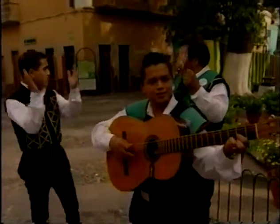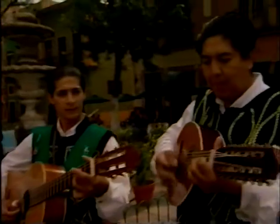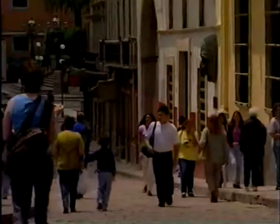Like these wandering student minstrels in striking 17th century costumes. The minstrels sometimes serenade visitors with Guanajuato's stories of romance and intrigue. As I continue my journey, I can see other examples of a joyfully preserved past.